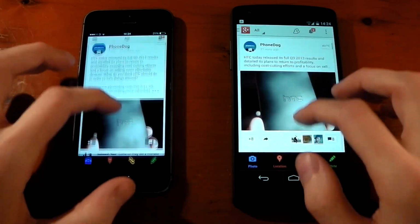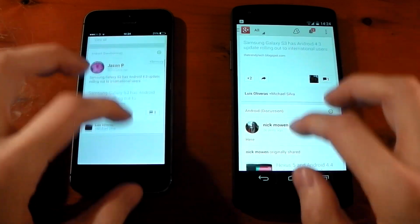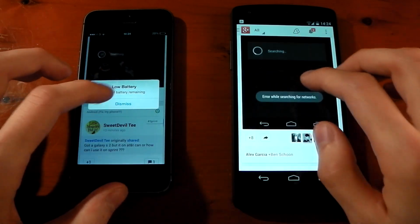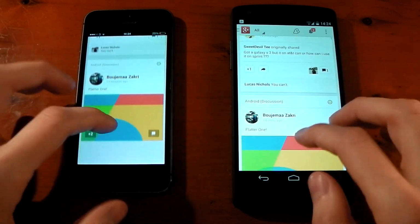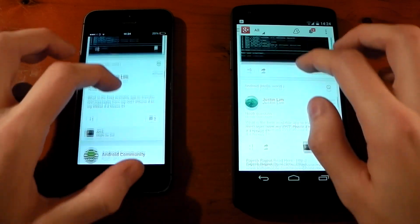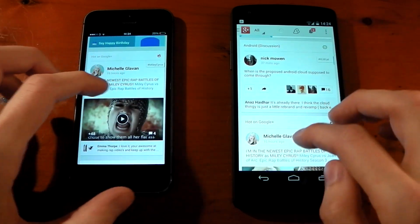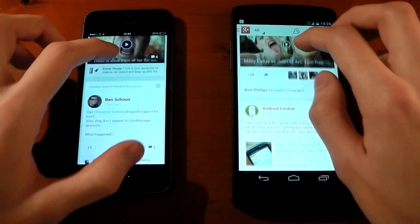Here we go with Google Plus scrolling. Again, so far very smooth. No major frame drops in either one. Whoops, we've got a low message here. They seem to both bring out the information at the same time. There isn't one loading pictures faster than the other. I'll try and get them identical, but it's kind of hard to do.